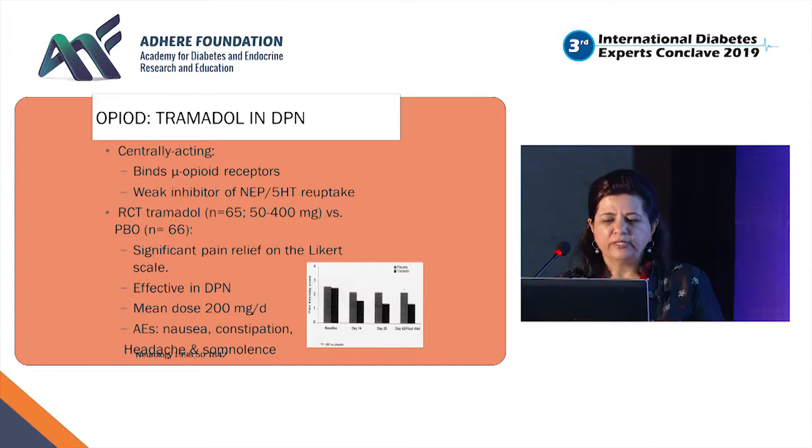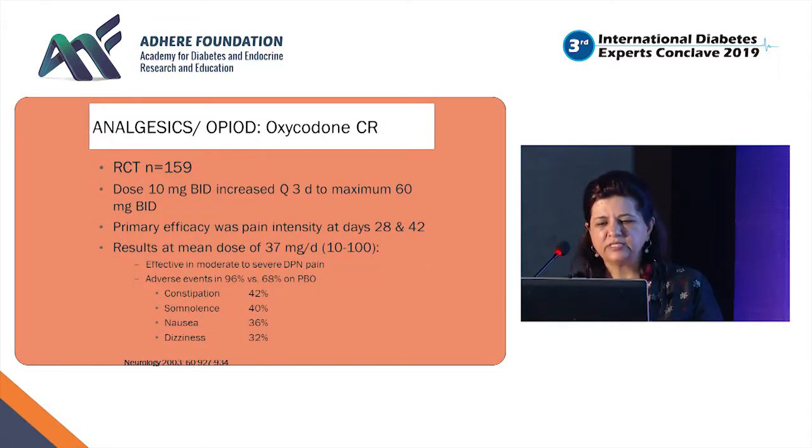Besides that are the opioids. Now, opioids are usually used as a second line. They are centrally acting and they bind the mu opioid receptors. There is significant pain relief and it is very effective in diabetic peripheral neuropathy at a dose of about 200 mg per day. But there are adverse effects of nausea, constipation, headache and somnolence. However, there's another opioid also, which is oxycodone, which also has been used in patients with similar effects.